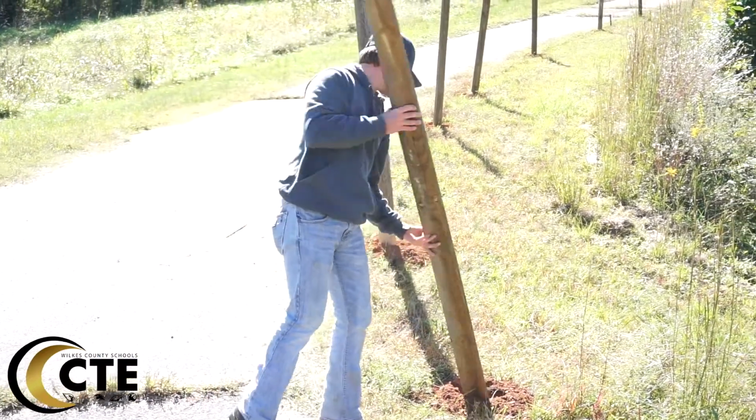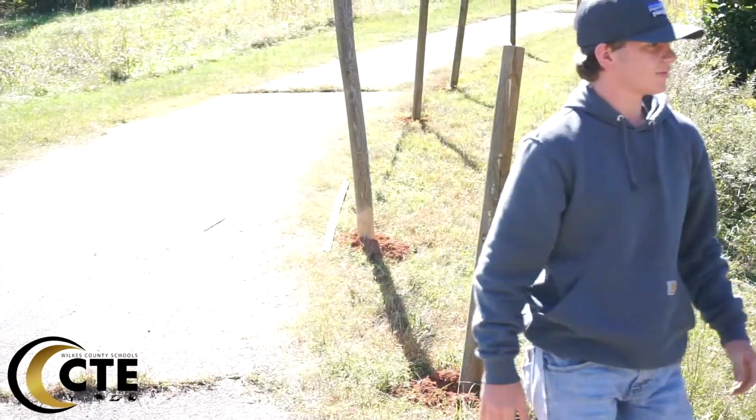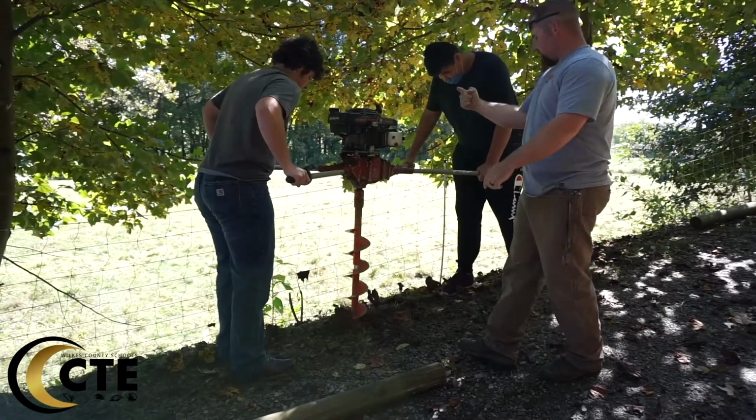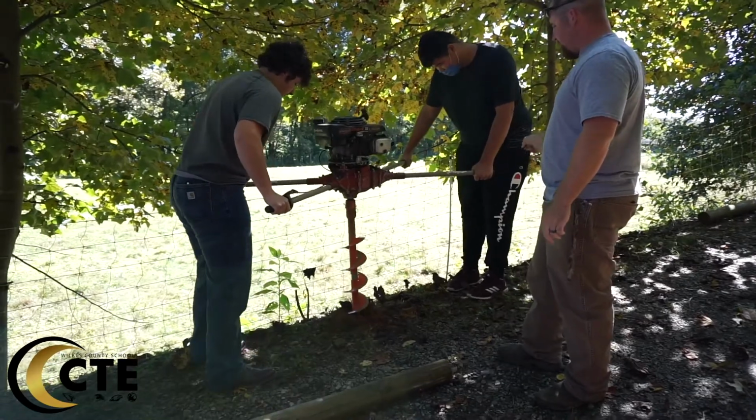All the classes are hands-on, animal science, Ag Mechanics, and horticulture. It allows students to see how things are done more in the real world now, how times are changing, and how more advanced this stuff is now.